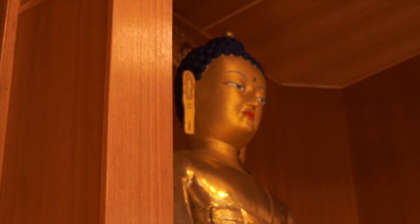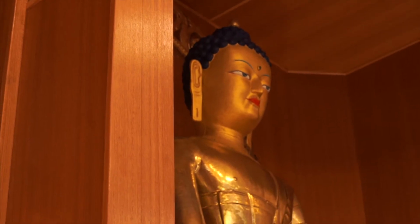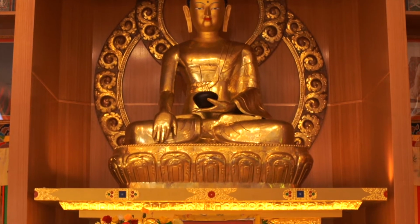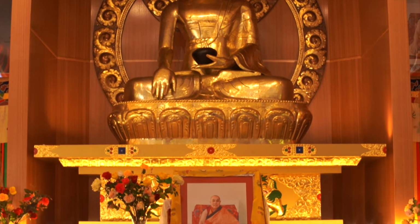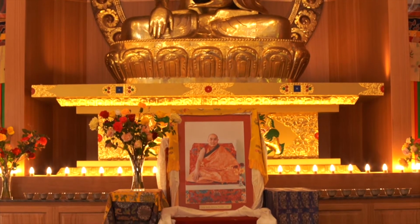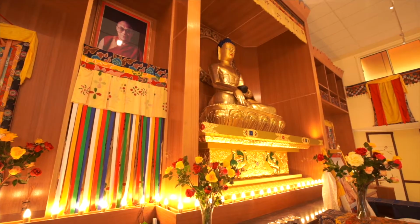So the main feature of the temple, of course, is the statue of Buddha Shakyamuni. The statue itself is in the style of Tibetan statues, handmade in Nepal by a Nepalese sculptor, and it is the largest Buddha statue of its kind in the southern hemisphere.